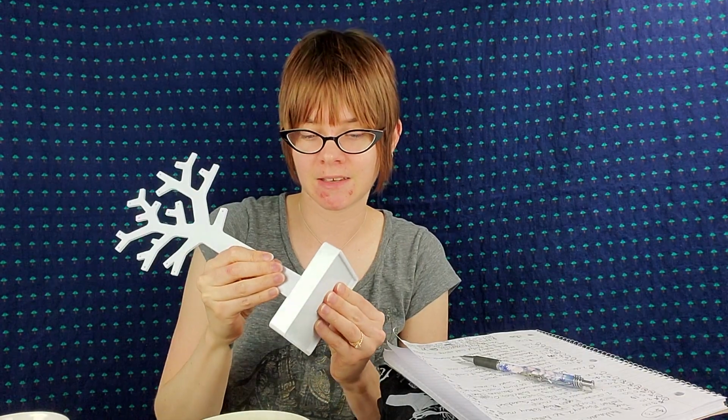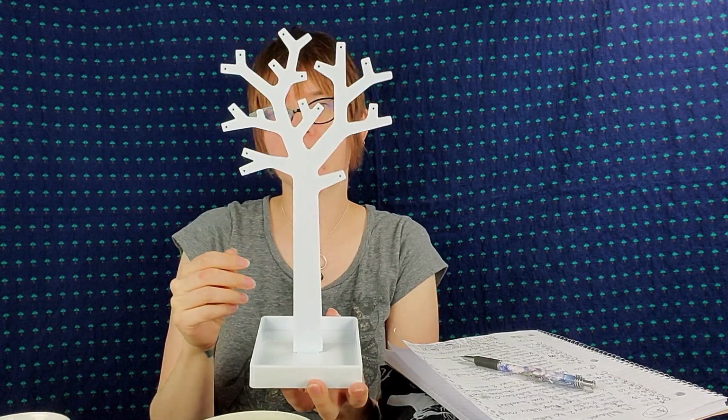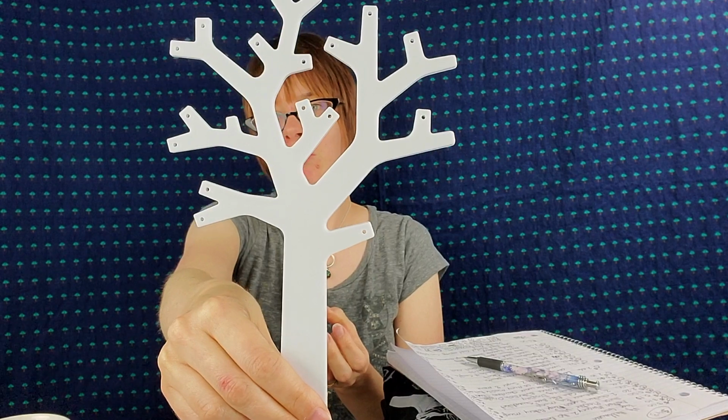Okay, I got this. Really, it's just a cheap, flimsy plastic earring display. But if you saw my previous videos, you know that I have a plethora of clip-on earrings, and I figured this was perfect for photographing them for sale. So much easier than laying them down. They'll look nicer in pictures. So I figured I'd pick that up.